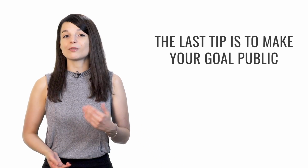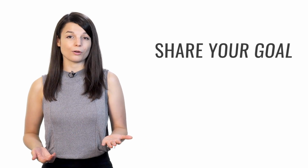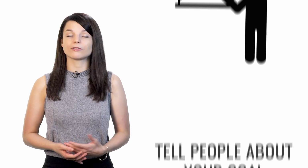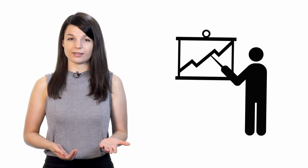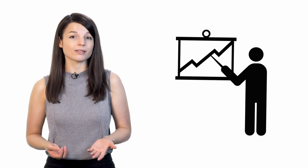The last tip is to make your goal public. Share your goal. Tell people about your goal. For example, if you want to give a business presentation in your target language this year, then tell your colleagues or your boss about it. Some people may find what you're doing interesting, and they can support you. This kind of pressure can help push people forward who have trouble motivating themselves alone. By telling others about your goal, you'll feel more accountable.